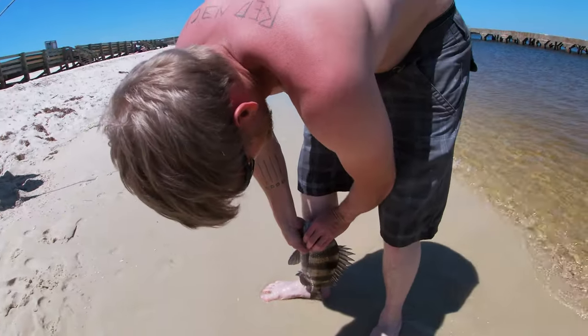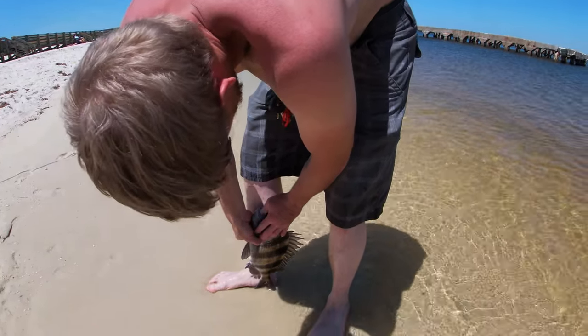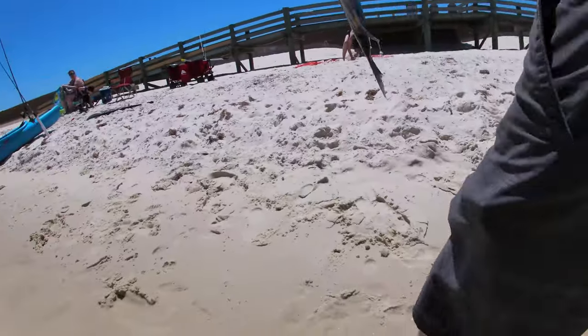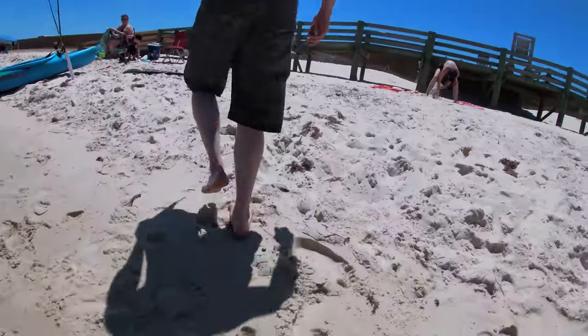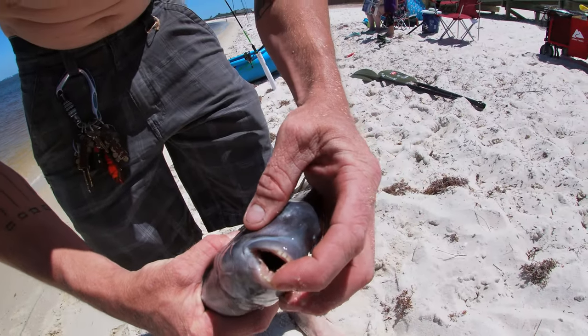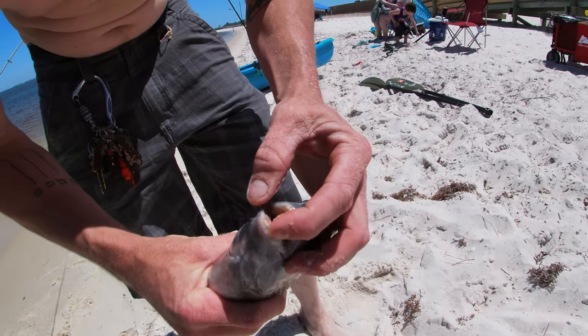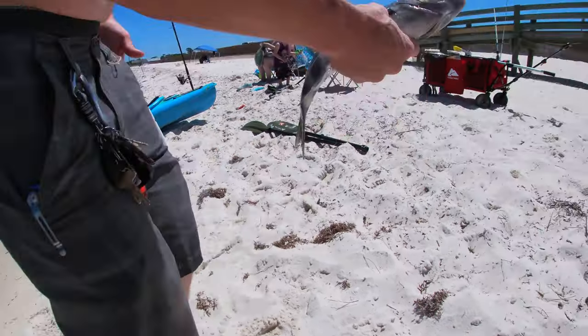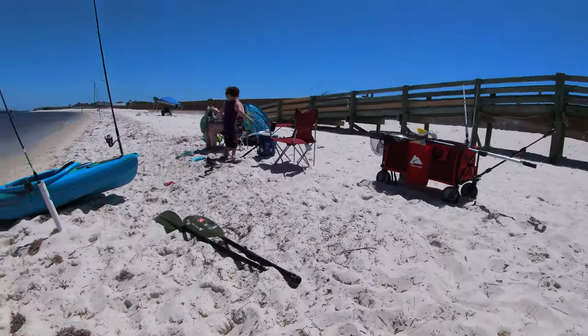Let's see. He's just under 15. Hey, this one's got teeth. That other one had teeth too. Look here, look at these teeth. Isn't that so weird? Look, it's all crushers and stuff so he can eat those sand fleas. Yeah, that's really weird.